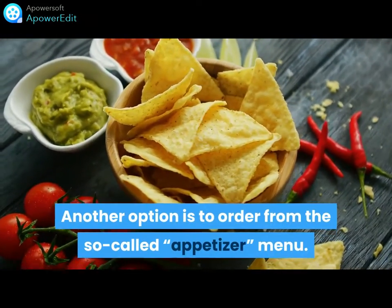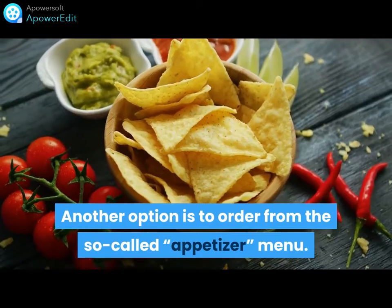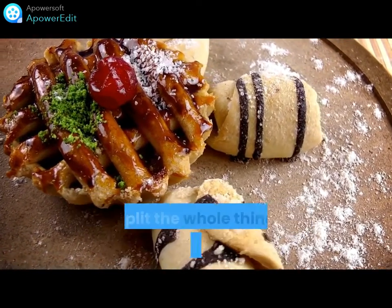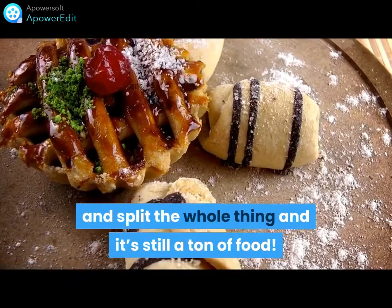Another option is to order from the so-called appetizer menu. 2 people could order 3 entrees, 1 dessert, and split the whole thing, and it's still a ton of food.